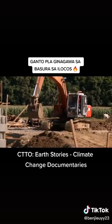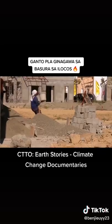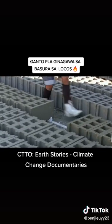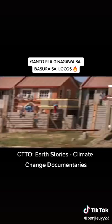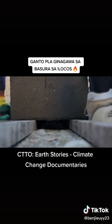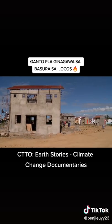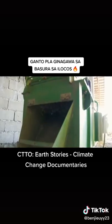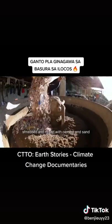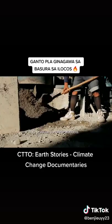Their solution was ingenious. These innovators found a breakthrough in something we all use every single day without even realizing it. How do we live with waste plastics? By living in them. Building blocks. Cement blocks can be used to seal in plastics, preventing the escape of toxic chemicals for good. Some of the plastics are recovered, shredded, and mixed with cement and sand to produce concrete products.